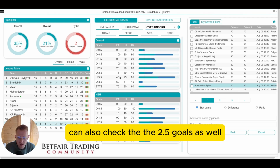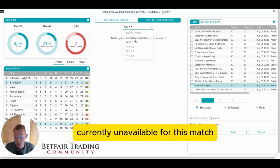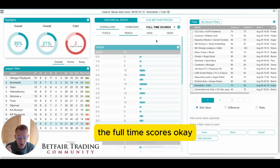You can also check the 2.5 goals as well. The over 2.5 goals is quite high, 75% historically. Now we can also check the Betfair prices. It says that they're currently unavailable for this match. That's because that's on tomorrow, so it would pull them through then. But we could also check the full-time scores, okay?